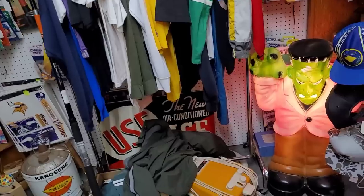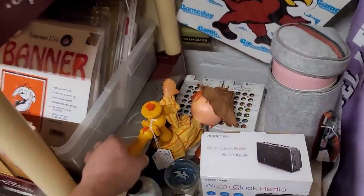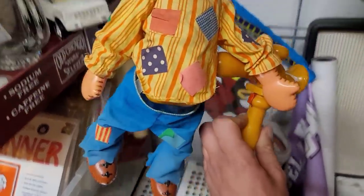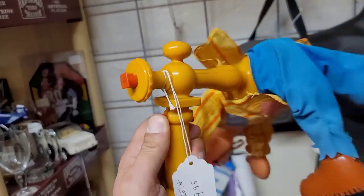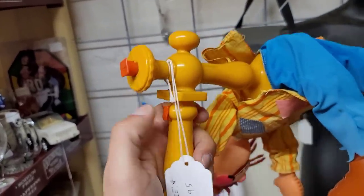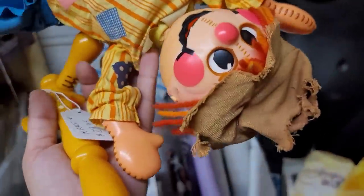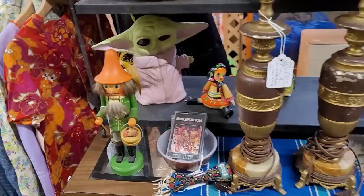Check out the Frankenstein blow mold. He's brilliant. I love him. And then I spotted this monstrosity over here. I have no idea what is going on. It's really cool and horrific all at the same time. It is this scarecrow on this handle thing that you can rotate and do all kinds of crazy business with him. Apparently it's from Mattel and it's a hard to find piece, but I had zero clue what was going on, or I couldn't figure out how to work it. He's cute and weird, but I am going to leave him behind.